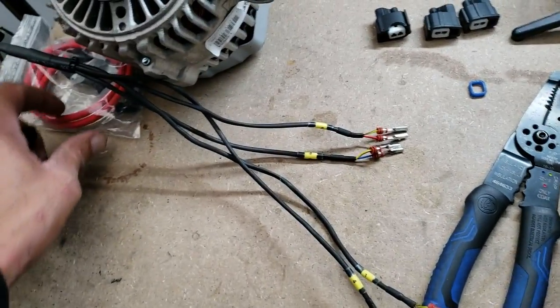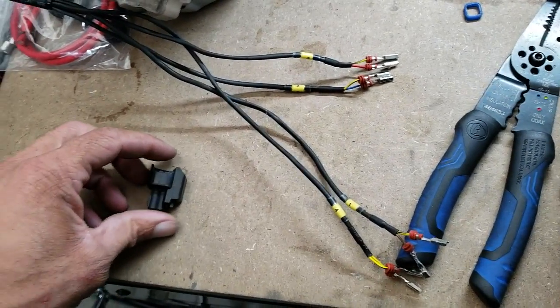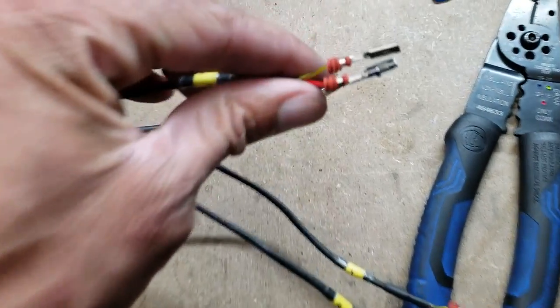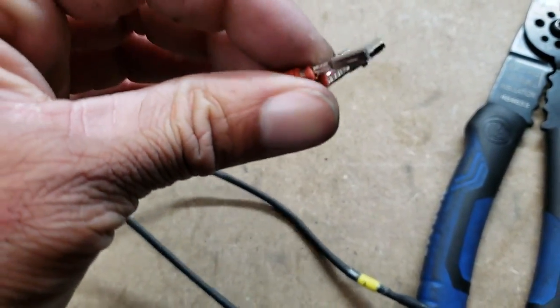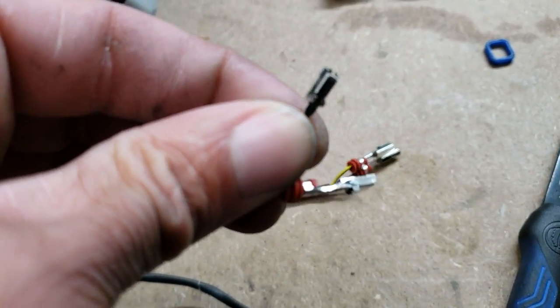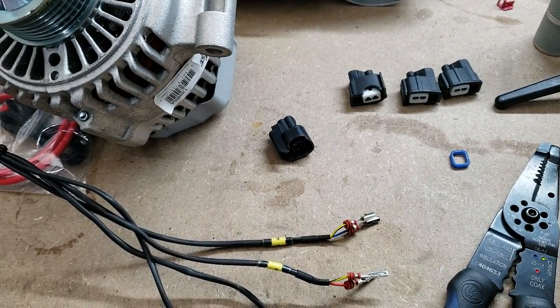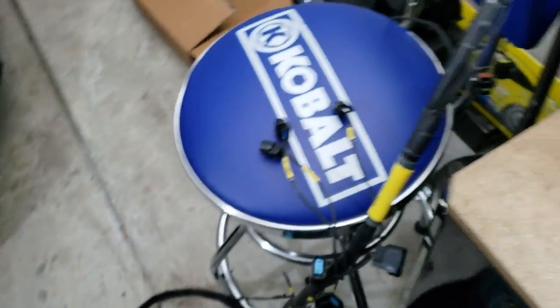Well, bad news for me. Well, I don't know, not really bad news, but just another roadblock for me. My injector clips actually use a totally different little terminal than these. These are the ones on the Ktuned harness. I can't use these right here. They don't fit my injector clips. And I don't have any spare terminals, so that means I need to go back to the parts store to try to get some, so that way I can actually finish this whole thing.